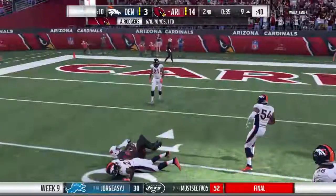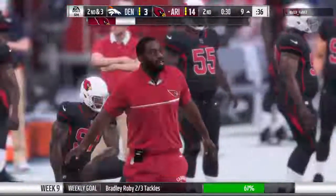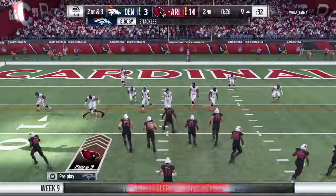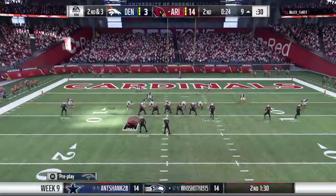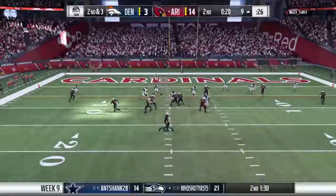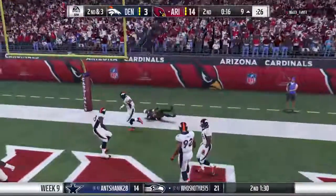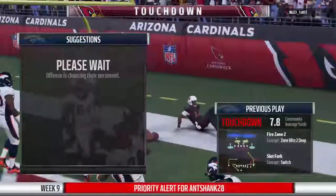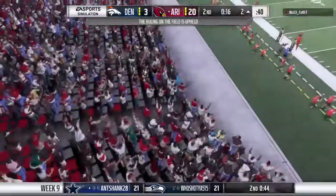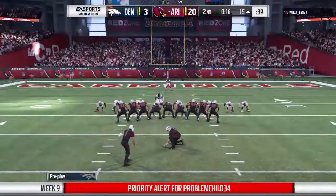This will be caught just inside the 10. And now they're inside the 10 as he's brought down at the 9. 7 yards, the pickup on the pitch and catch. Rodgers to throw once more. And that is caught. Touchdown, Cardinals. J.J. Nelson as the first half is winding down. And the Cardinals now adding on to their lead.